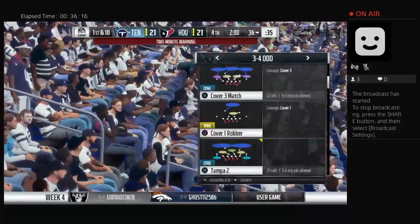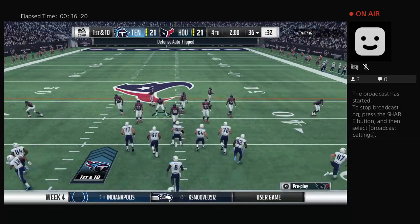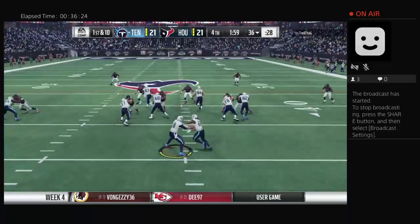Time for a break. We'll come back and see how it all shakes out after this. Some good games going on in the early window. This might be the best of the bunch.